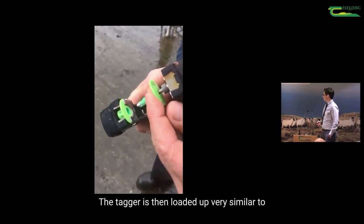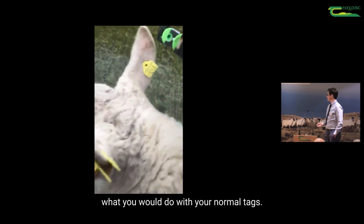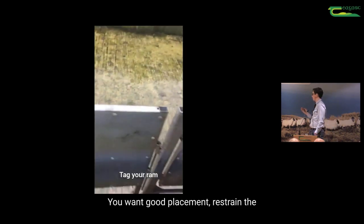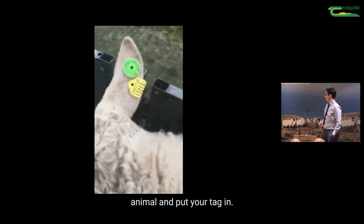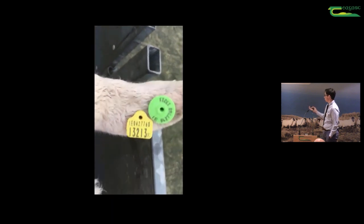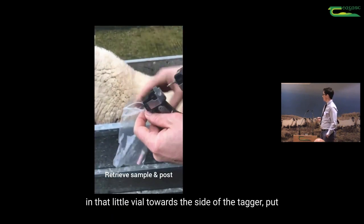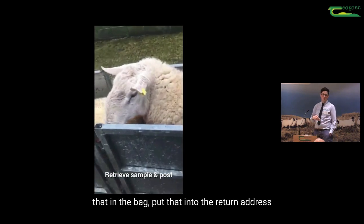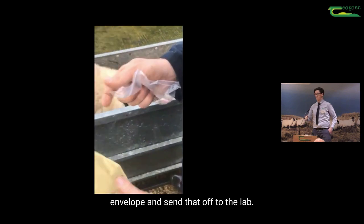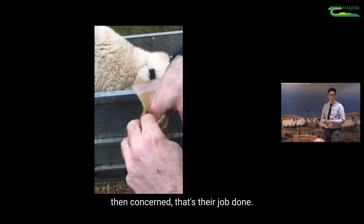The tiger is then loaded up, very similar to what you would do with your normal tags. And in terms of the placement, again, it's the same thing. You want good placement, restrain the animal, and put your tag in. Once the animal is tagged, the DNA is collected in that little vial towards the side of the tiger. Put that in the bag, put that into the return address envelope, and send that off to the lab. And as far as the breeder is concerned, that's their job done pretty much.